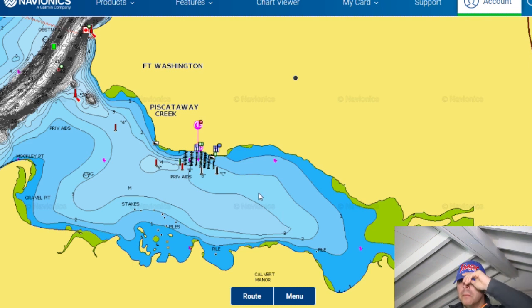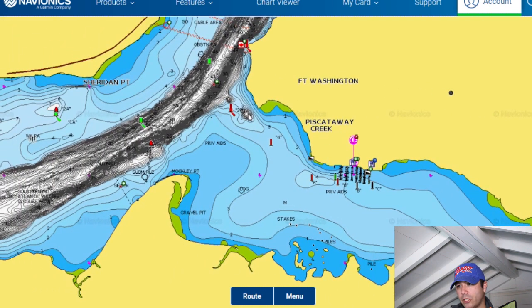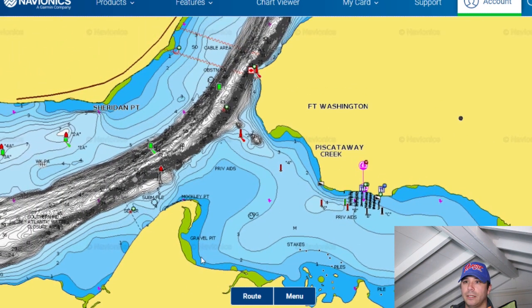So, let's see what we got here. But this is Piscataway Creek. Again, large expansive flat. You've got to check it all out.